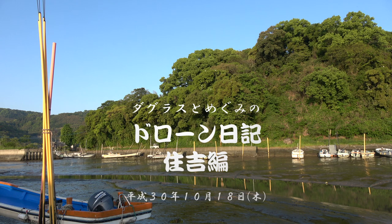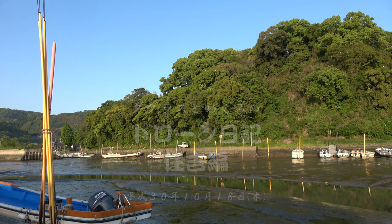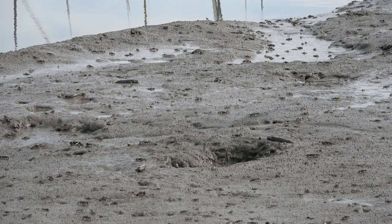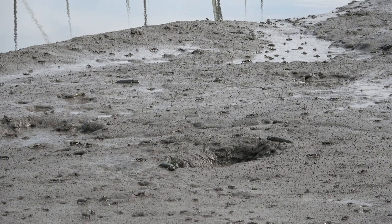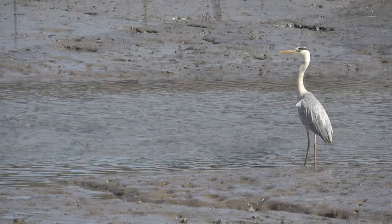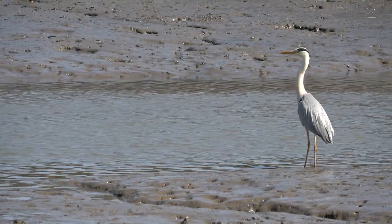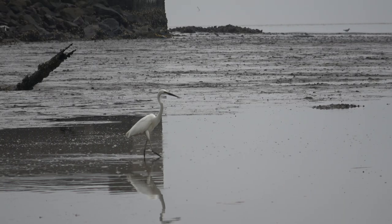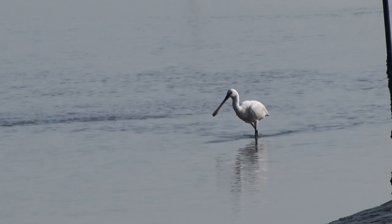Megumi and I visit the small harbour at Sumiyoshi on the coast of the Ariake Sea 3 or 4 times a year. The main attraction is the many Mutsugoro, or Mudskippers, that live on the mudbeds inside the harbour. There's also an abundance of waders like grey heron, white egrets, and sometimes even spoonbills.